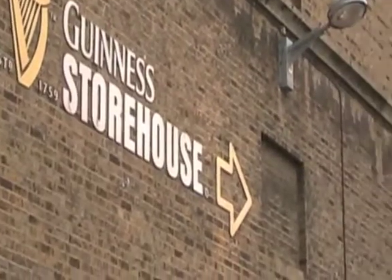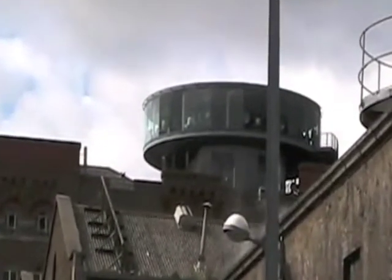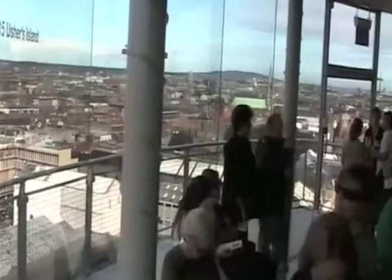You can learn to pour your own pint of Guinness, and you'll receive a certificate to prove that you've mastered the craft. And finally, you have reached the head of your pint at the Gravity Bar. It's on the 7th floor. It's here you'll receive your complimentary pint of Guinness while relaxing and enjoying the uninterrupted panoramic views of Dublin City.